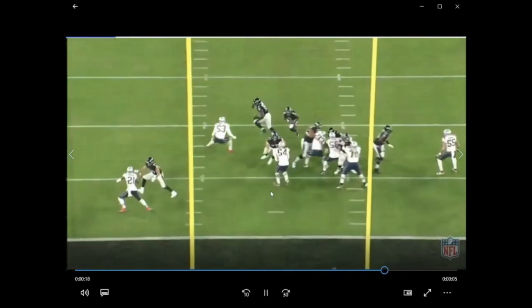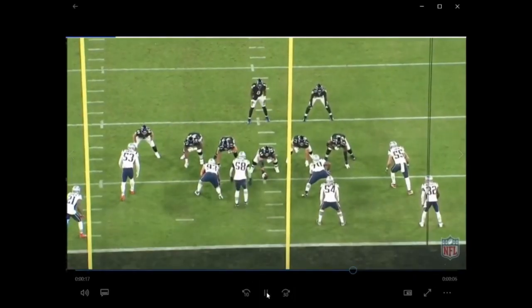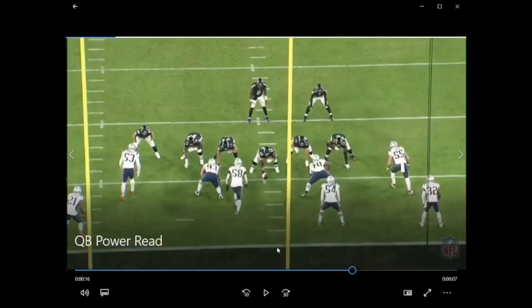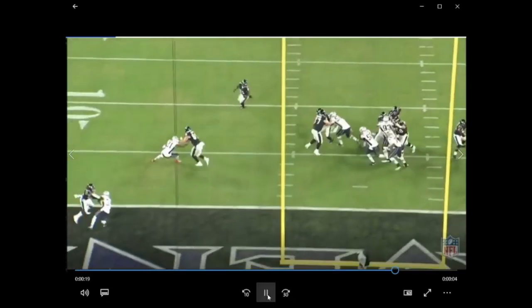All right. That leaves Hightower here flowing across. So who's going to pick him up? That guard. Guard pulls around, picks him up. Nice little block there. All right. And this H-back tight end guy, he's going to leave this guy alone. He's going to go out and he's going to block that invert player. All right. That slot defender.